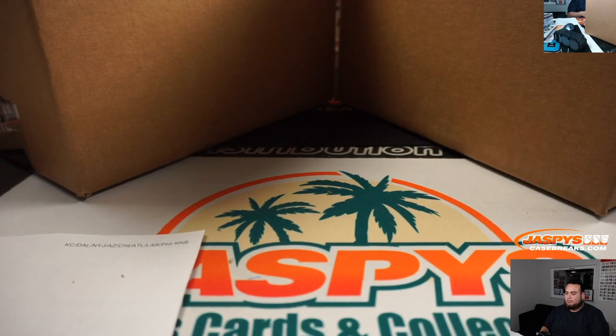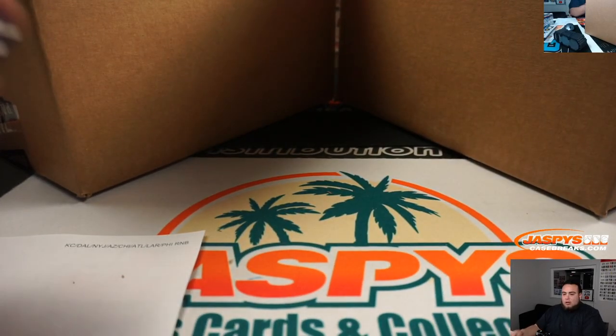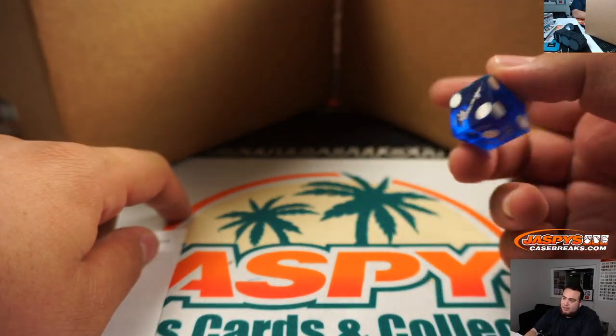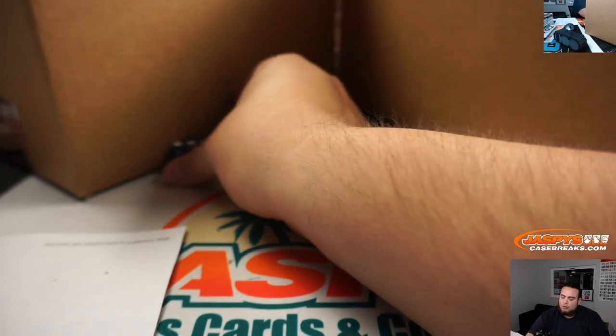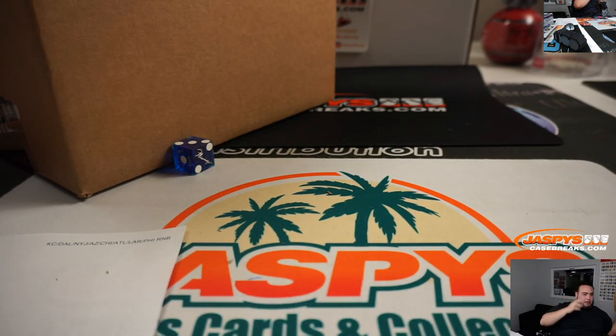So there you go. So if I roll a 1, 2, or 3, we're going to go with the left side of the case. 4, 5, 6, the right side. And it's a 3. 1, 2, 3, left side. This case right here would be for Pikachu number 39.